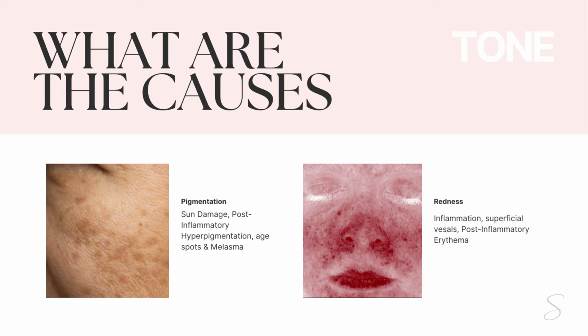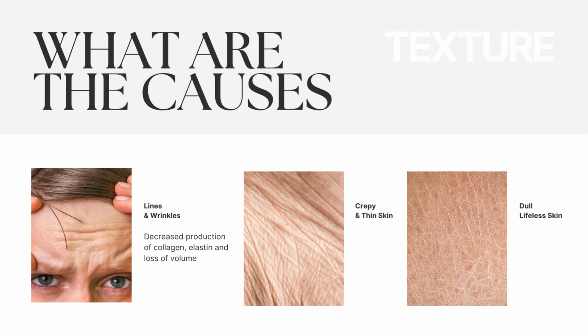There's hyperpigmentation. There's also melasma. There's post-inflammatory hyperpigmentation and redness, which is also on our model and case study. This could be from inflammation, superficial vessels, or post-inflammation erythema, kind of like post-acne. And then on the collagen and elastin side, on the texture side of things, we've got lines and wrinkles, crepey skin, thin skin, and dull skin.